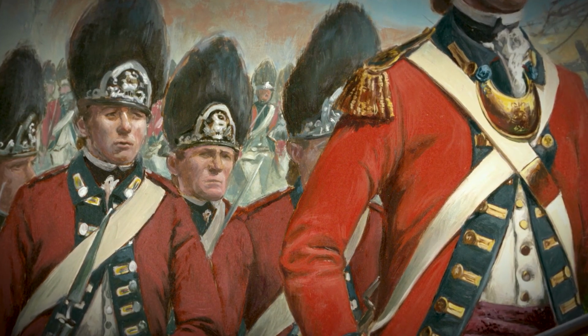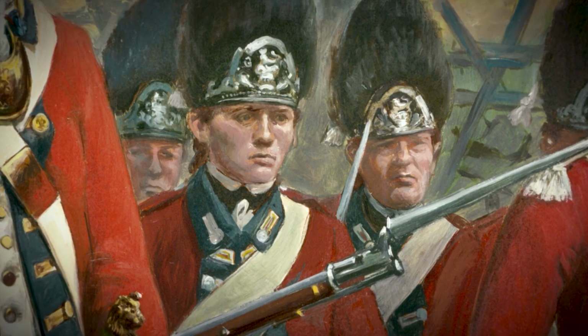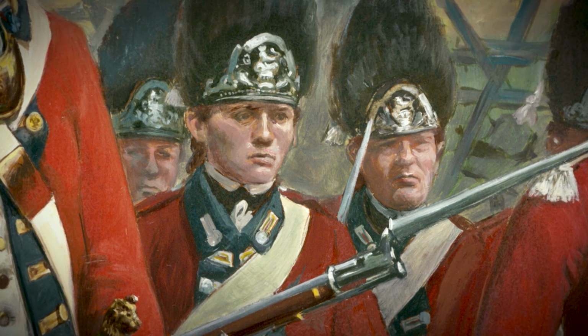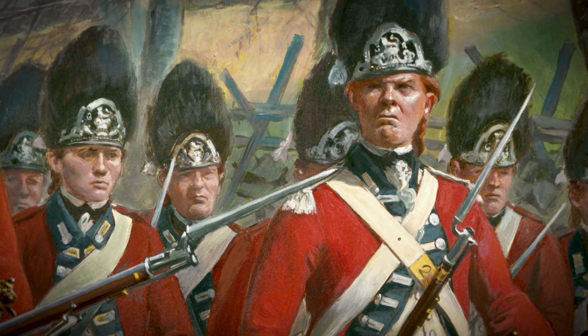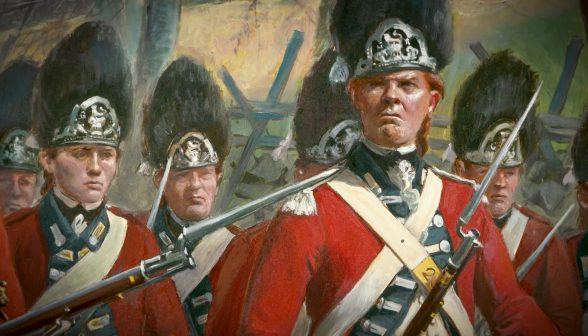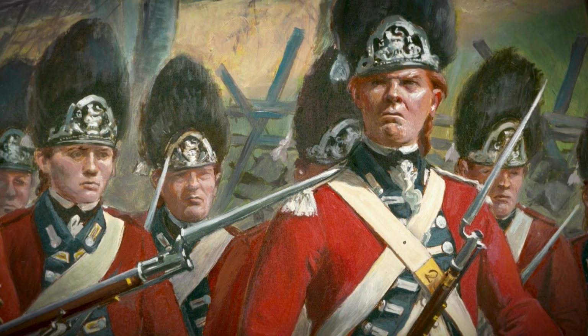And there's going to be a little bit of a surprise factor that Gage tries to implement. He says, well, I'm going to send the main body of men along this road in the day, but early on I'm going to send the flank companies, which are the light infantry companies and the grenadier companies of these regiments. I'm going to send them early on in the early morning hours of April 19, 1775. And this is not a secret. Gage is horrible at keeping this under wraps.